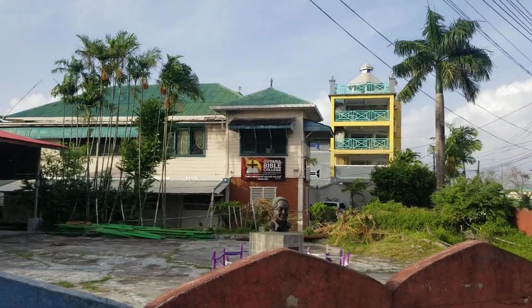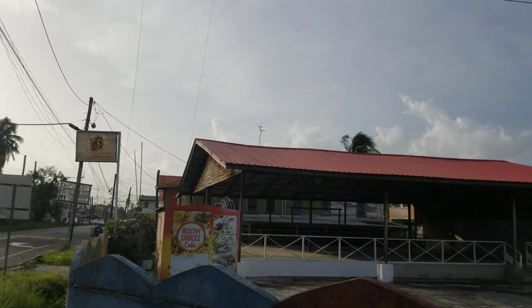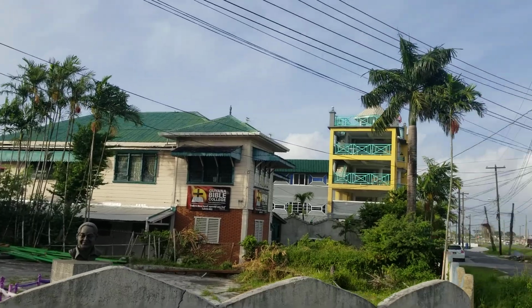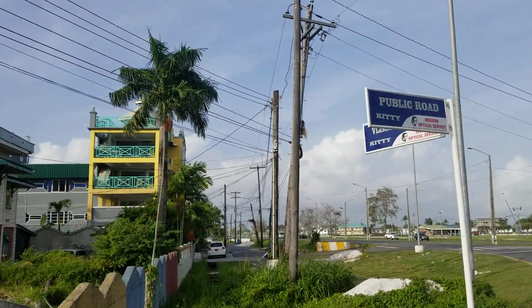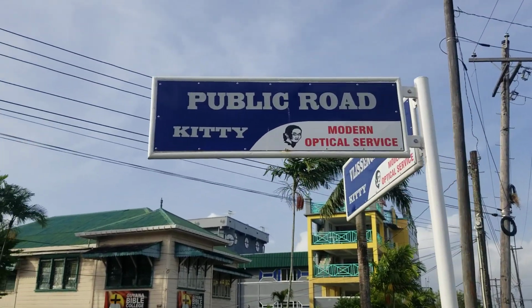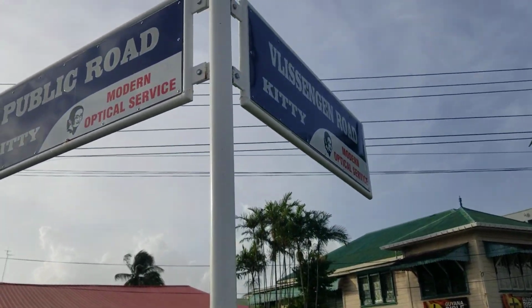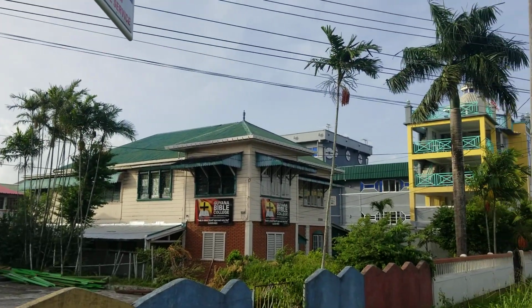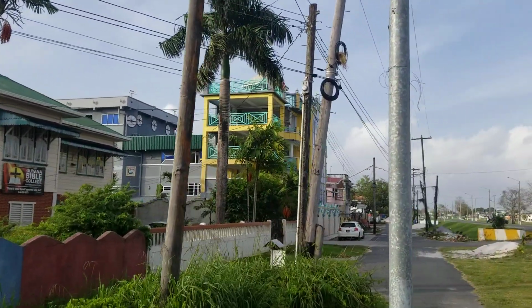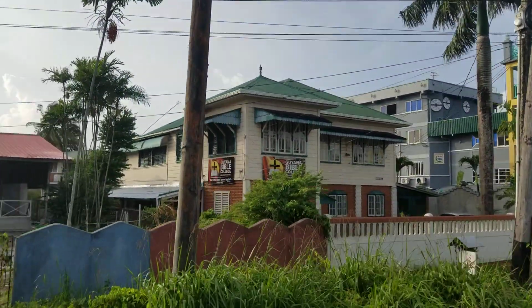Behind that is the Guyana Bible College. I don't know what this place is used for, but I think it's one of the party's official buildings. So that's Public Road Kitty and Blissingen Road in Kitty. This is the new hotel next to the Guyana Bible College.